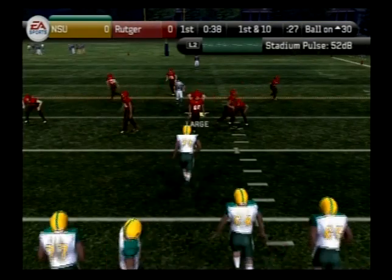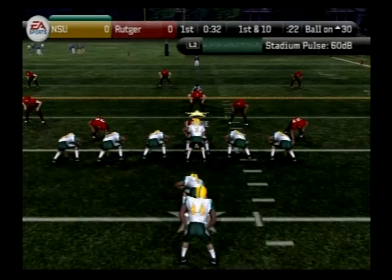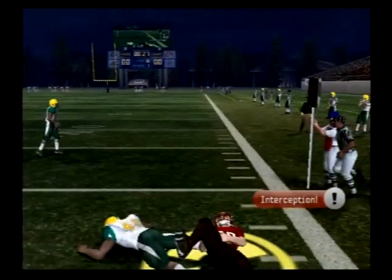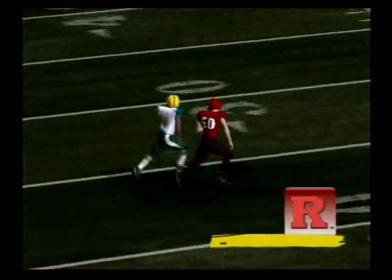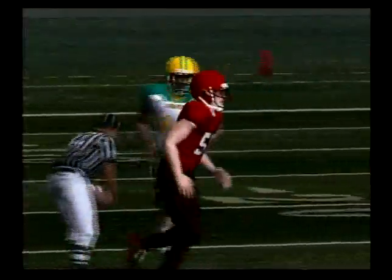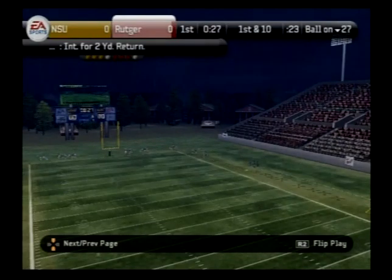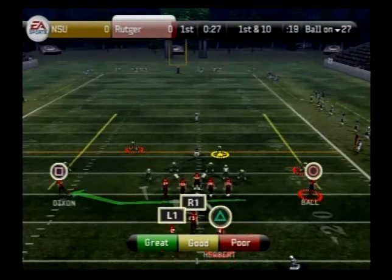First and 10. Ball on the 30-yard line. On the interception. They'll take over at the 27-yard line. First and 10.